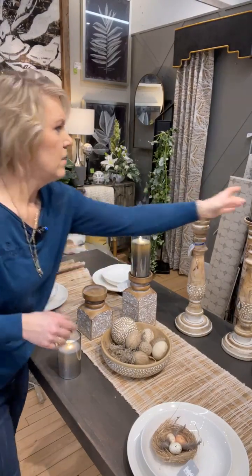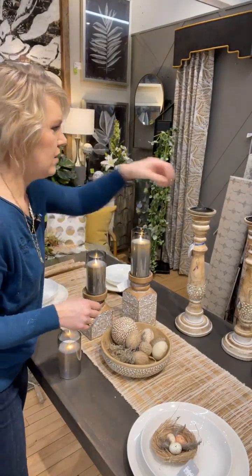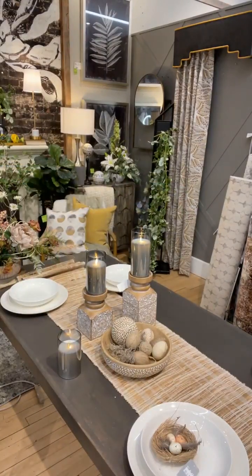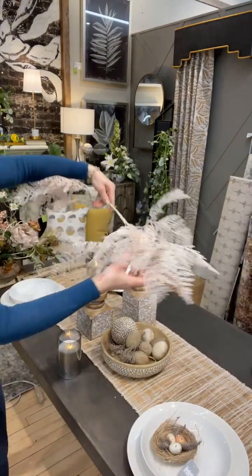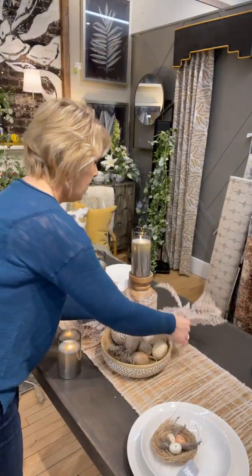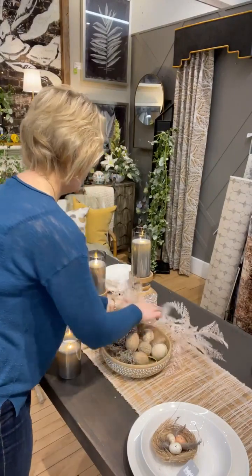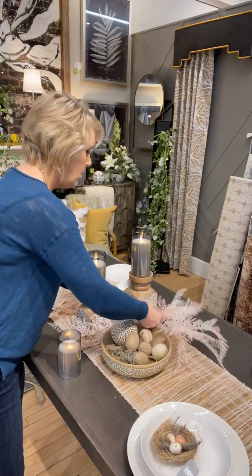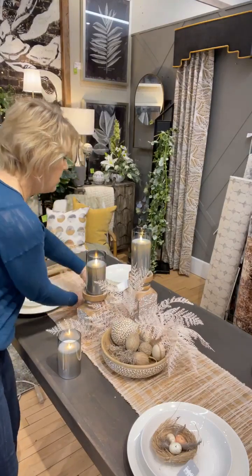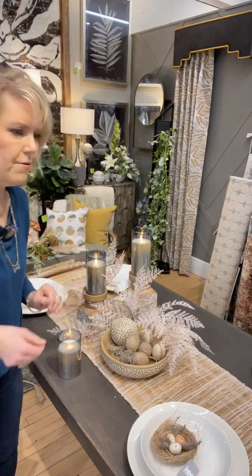And that is going to look so great with these candlesticks. Again, let's lose those. And you could go back with more texture and lay our fern in there too, just to soften up our table and add some whimsy. I think this fern piece is one of my new favorite summery things. So different. It's plastic, but it has this frosted effect to it, so it's definitely different and fun.